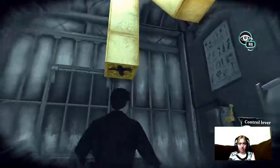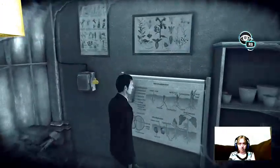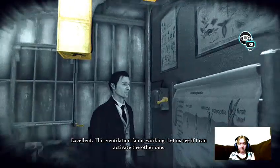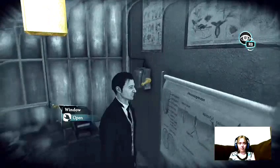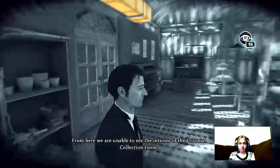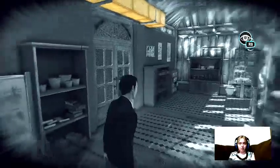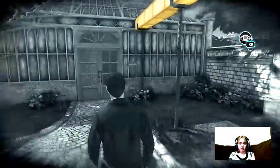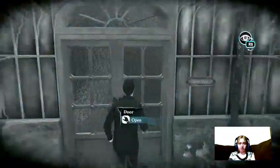Can I look at this? Excellent. This ventilation fan is working. Let us see if I can activate the other one. Okay. From here, we are unable to see the interior of the Colonial Collection Room. So it probably wasn't Miss White then. If I'm gonna murder somebody, I'm gonna make sure I do it where I can see it.